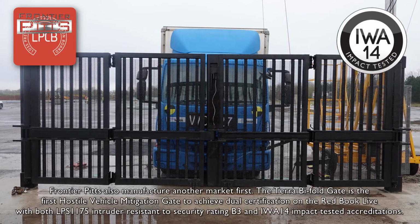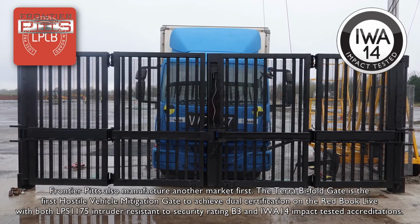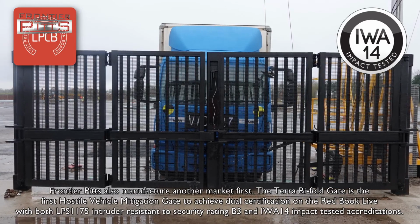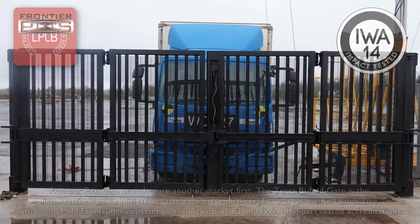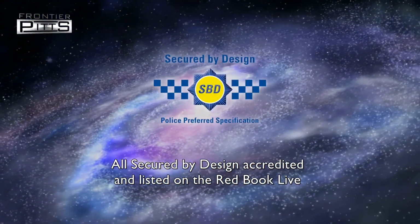Frontier Pits also manufacture another market first. The Terra bifold gate is the first hostile vehicle mitigation gate to achieve dual certification on the Red Book Live, with both LPS 1175 intruder resistant to security rating B3 and IWA 14 impact tested accreditations. All secured by design, accredited and listed on the Red Book Live.